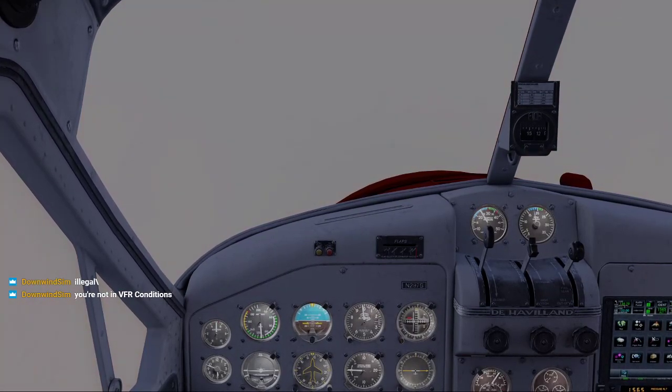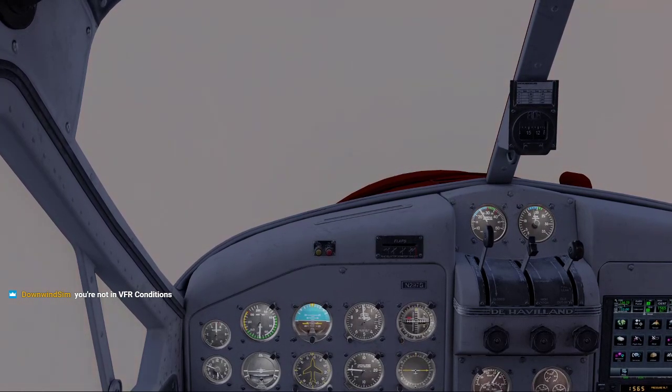China 517, descend via the Roebuck 3 arrival, runway 4 right. Speeds on the 4 right transition and then level off at 6,000.